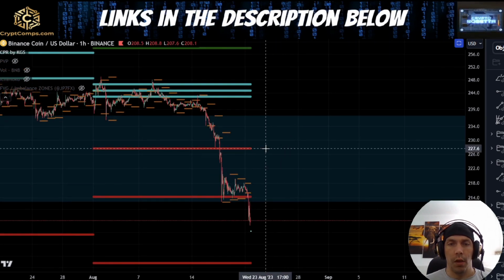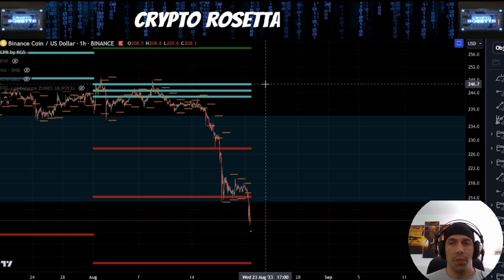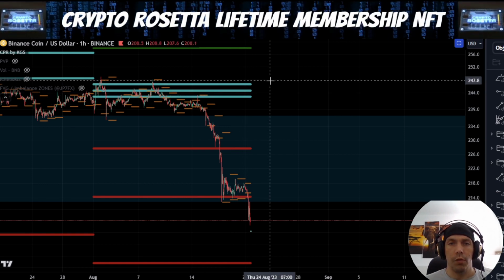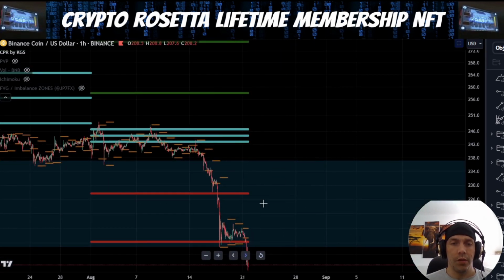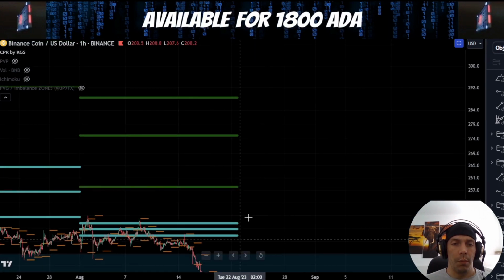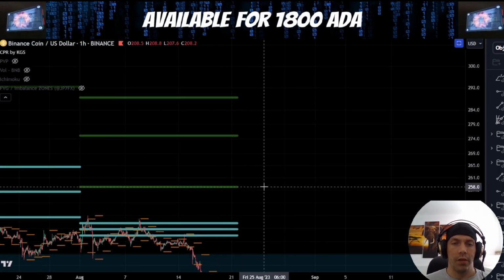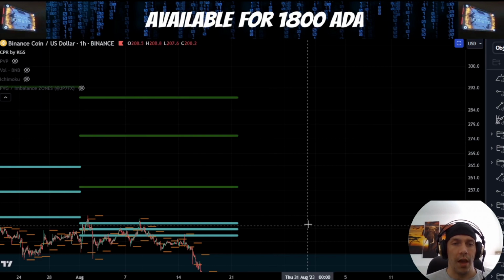We have this level here of this 227, and then if we do have a higher bounce here, potentially our central lines between this 242 and this 246 could offer us resistance. If we do start to see some kind of a reversal to the upside here, what we'd then be looking for, if we manage to reclaim these central lines as upside targets, would be 258, 274, and this 288 level.